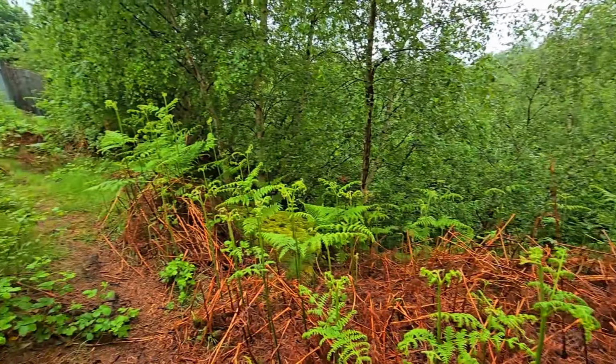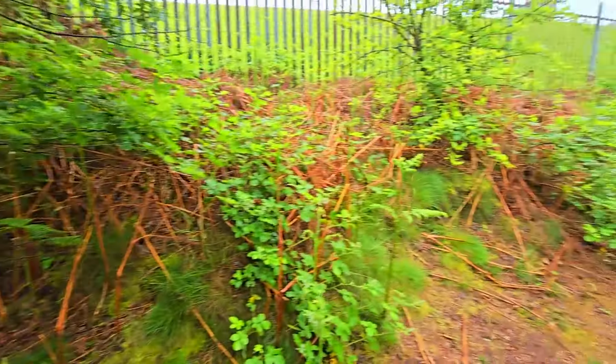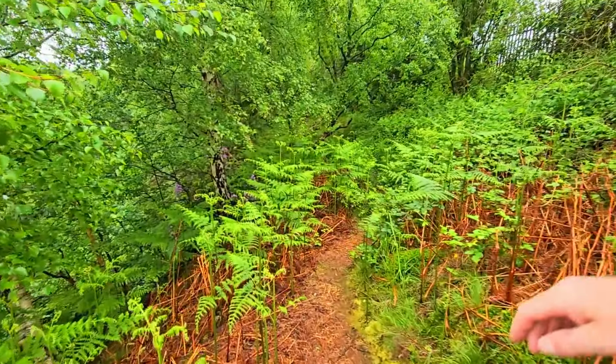Doesn't look very eroded to me. Is this your rag? Oh, was that my pink one? Is that in my pocket? Pink and proud, eh, George? Yeah. You're proud! Big pink rag for my pocket there.